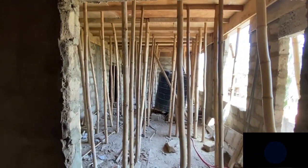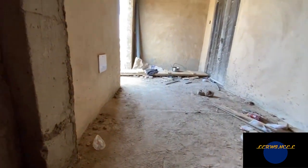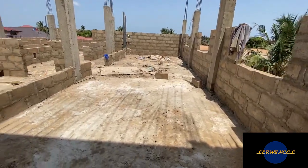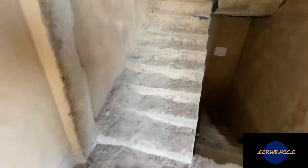This is the first floor, and we just did the casting for the second floor, as you will see as we go up. So the white box you see there is also the meter for this floor. This is the last floor. And this is the decking we did, and the blocks that we've laid. We need about 600 blocks more to complete the 2-bedroom side. That's the last floor.